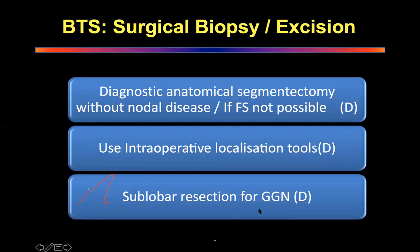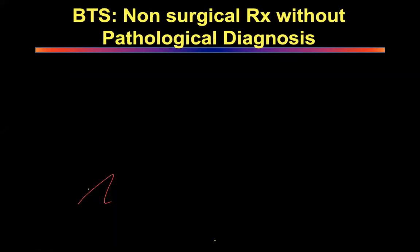And it has spoken about sublobar resections for GGN. So again, segmentectomies and subsegmentectomies have been spoken of. And we're talking about anatomical, not non-anatomical. So this is the only guideline which actually talks about the various surgical tools that are available to you as a surgeon. So you can use any or all of these.